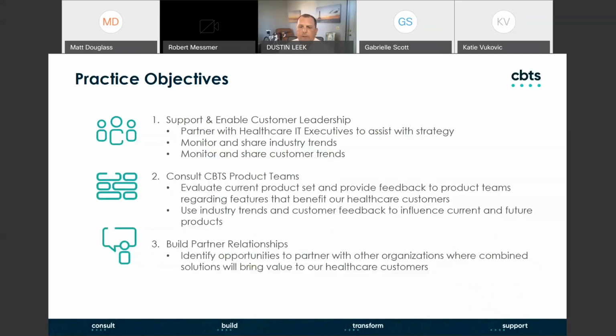So the CBTS healthcare practice has 3 primary objectives, and they're listed in order of how much time the teams spend in each area. First is to support and enable customer leadership. I think this is really important because when I was on the other side of the table as a CTO, strategy was something we thought about once a year. We would do an offsite. It would take half a day. Maybe we'd have a nice team building exercise at the end of the day, but when we showed back up to work the next morning, it was back into firefighting mode and the strategy went out the window.